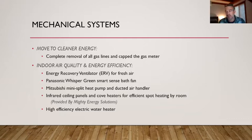We also did supplemental heat using infrared panels. We got those from Mining Energy Solutions. And the infrared panels and cove heaters are electric, and they're very easy to install, and they're easy to route. Sometimes you can't get ductwork to a certain room in the house, or you can't get ductwork from the basement to a new second-story addition. And so having an alternate way to do efficient heating is really important. We also did a high-efficiency electric water heater, and we did Panasonic Whisper Green exhaust fans.